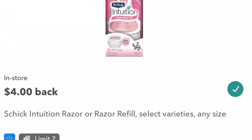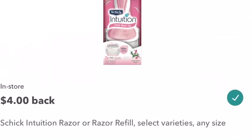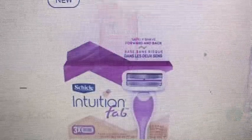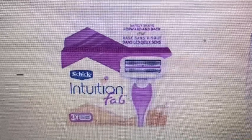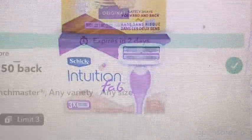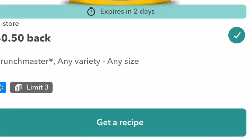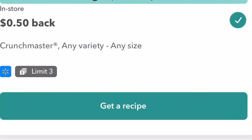This Schick razor, you can price match it to the online price, and I'll show you coming up in the next clip, and you can get back $4 from Ibotta. This is the online price. The Crunchmaster crackers, you get back 50 cents with Ibotta and $1 from Checkout 51.